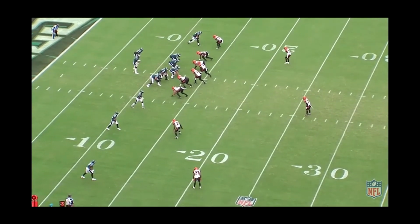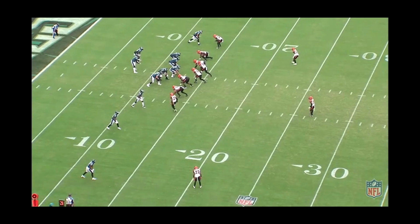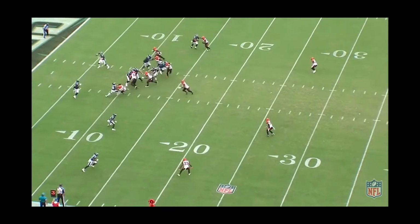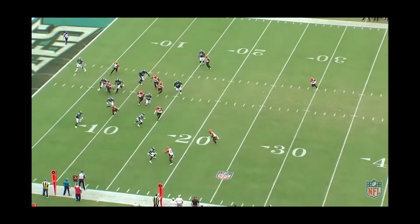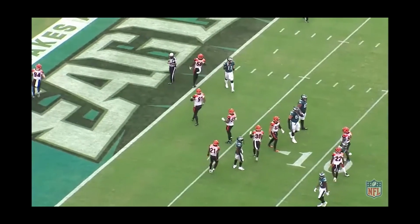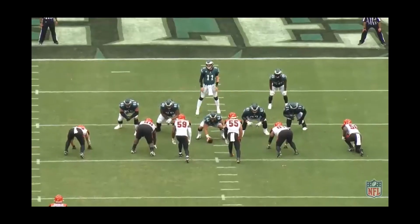All right, now this is going to be another opportunity missed right here. Carson Wentz is going to toss it to Miles Sanders in the flat. Bengals are going to come in on a corner blitz. They're pointing it out. Now freeze it right there. If Miles Sanders catches this ball, look at all that green that he has in front of him. But unfortunately, it's a drop pass. Another opportunity missed. Eagles go on to tie in this game.